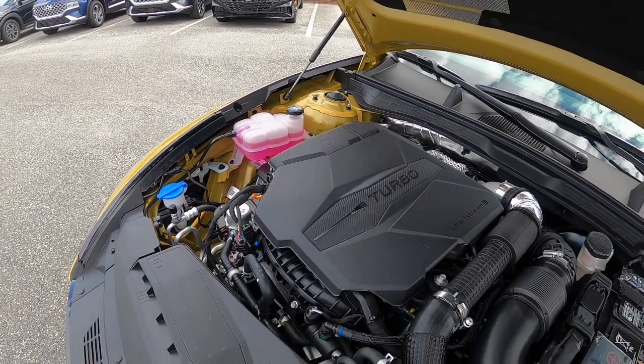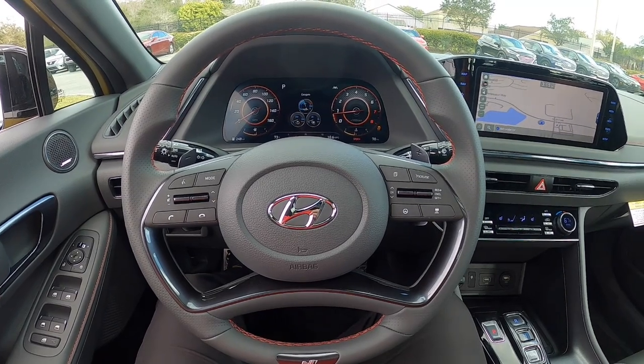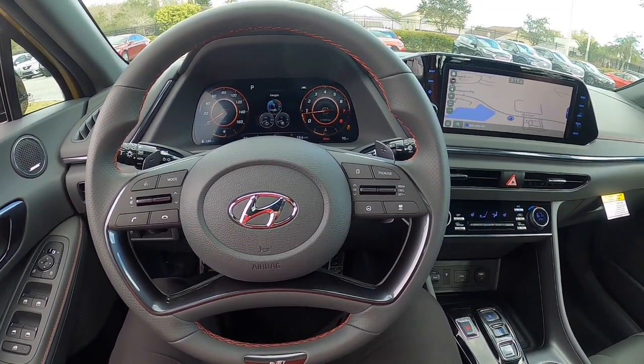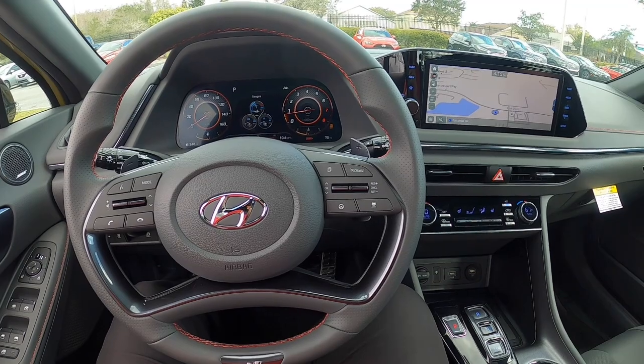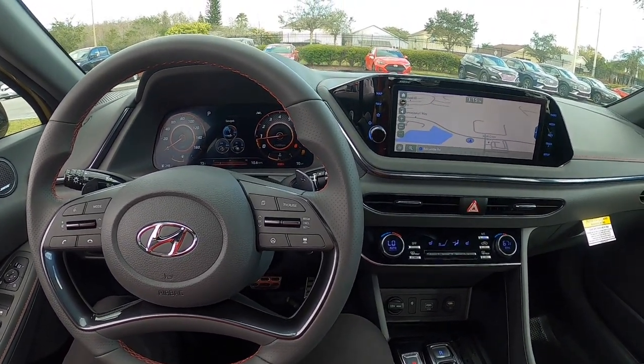And not only do you have all that get up and go, but you also do have paddle shifters. You do have a wet dual clutch transmission, so it's much more responsive, much more quick to shift, and much more capable of taking a little bit of abuse, as opposed to a dry dual clutch transmission, which a lot of other companies seem to be putting in their cars. But the N Lines, and including the full-fledged N, like in the Veloster, do have wet dual clutch transmissions. So yeah, you're gonna like your drive.